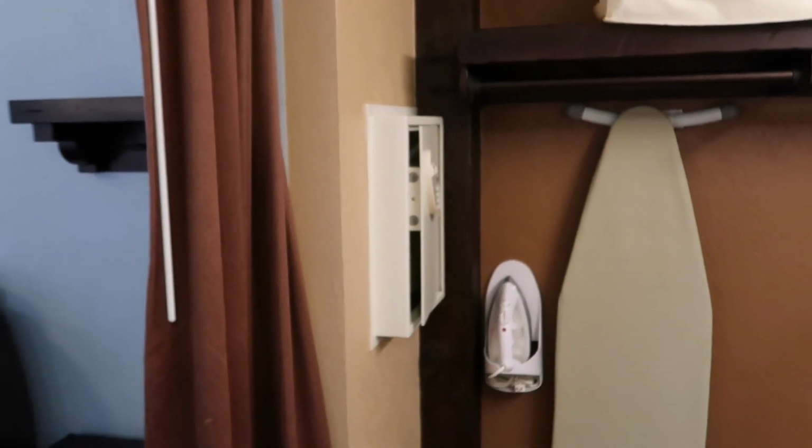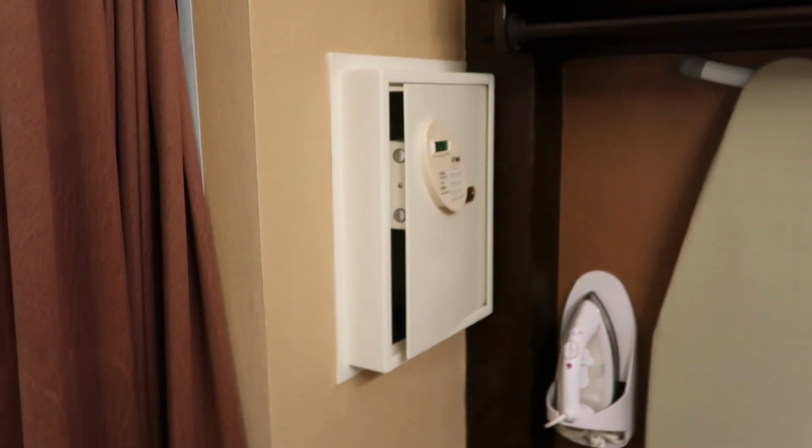But that is it. We've got a safe over here, which I've actually forgotten to show you, but that's the extent of the room.